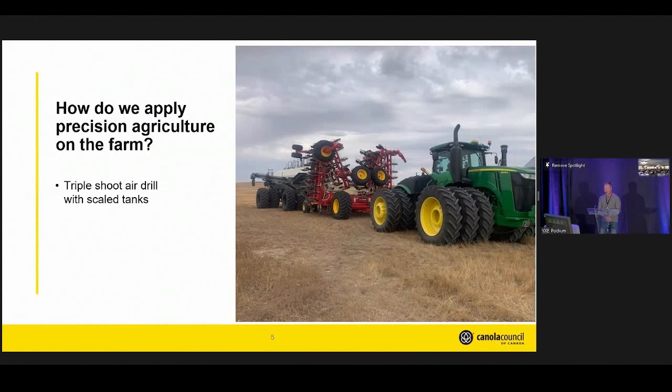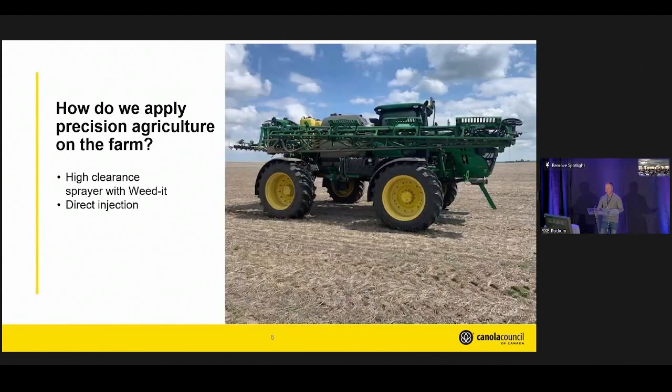The scaled tanks have allowed our farm to do a couple of things. We've basically eliminated static calibrations, which can be a time-consuming operation when you're switching from seed to seed or different fertilizers. Also, the scaled tanks allow us to seed a wide variety of crops while eliminating cleanouts. At times on our farm, we'll even seed 2 different crops in the same day. We may seed lentils in the morning and canola in the evening. We don't have time to do a lot of tank cleanouts, and all of this tech really helps us to make that very efficient.